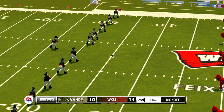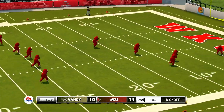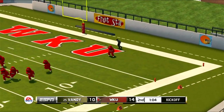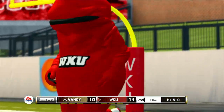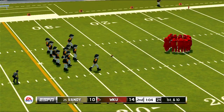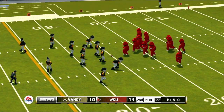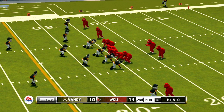Everyone's all lined up and ready for the kickoff. He just drills this one. And it goes into the end zone, down for a touchback. In a game that's this close, you can't afford to waste possessions. Western Kentucky is up 4.